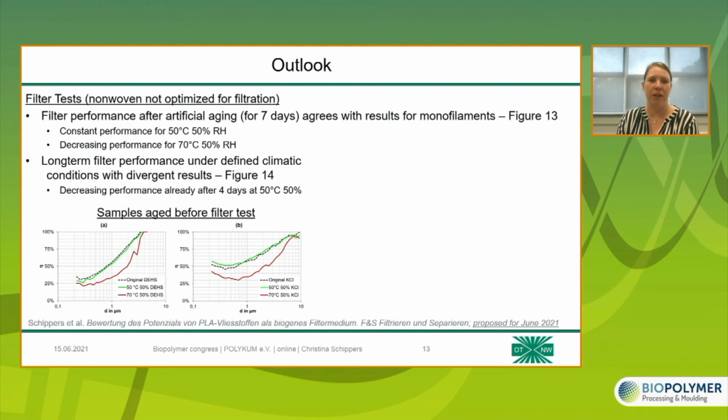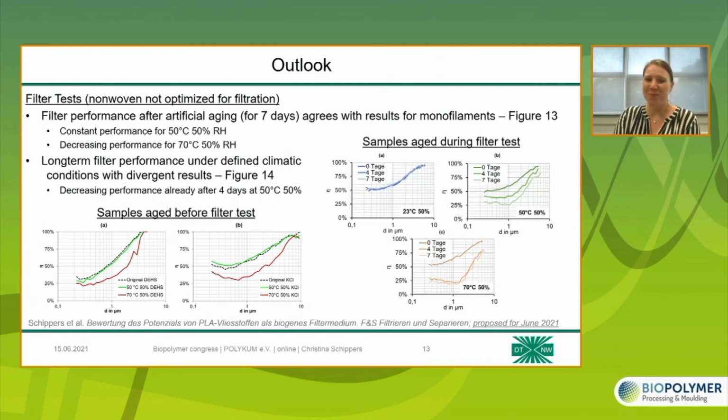So this corresponds with our expectations when we translated our method. The problem, however, and you can see it in the next step, is that if we did not age it before the filter test, but during the filter test, then there is another influence, namely the flow which goes through the nonwoven, and this flow seems to have such a high influence that even at 50 degrees and 50%, where the sample was stable beforehand, here we see a reduced filter performance.